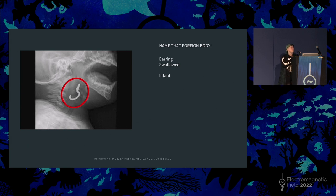And I'm going to be honest with you, for that one, they will have probably gone in with a scope and pulled it out that way, because you don't want to be fishing your fingers down a child's throat. You don't know what you're going to damage, and you're more likely to push it further in. So they'll just knock them out, put a scope down, bring it back.